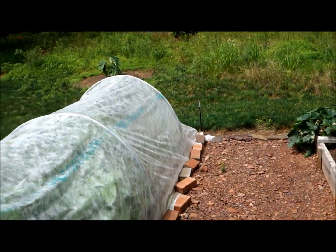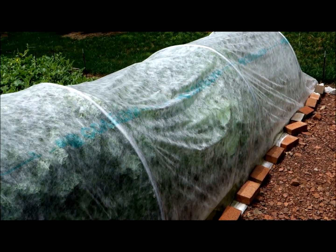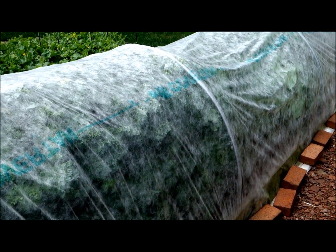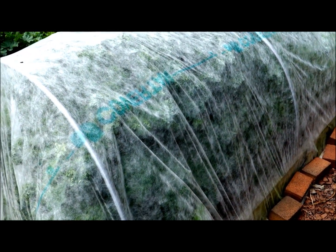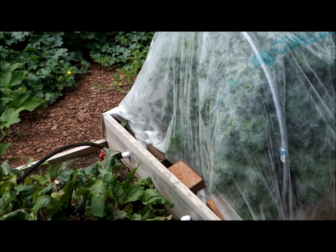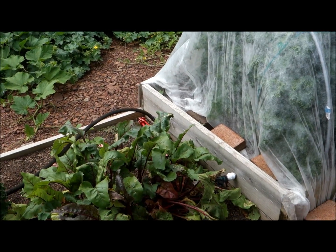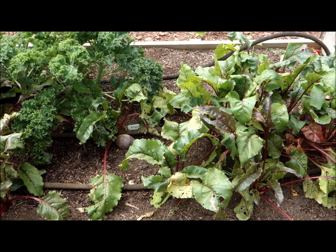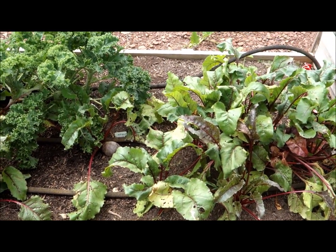And so let's spin around here and take a look at this garden bed here in the middle. Now under this row cover I have kale planted. And so again, it's nice to be able to come out here, pull back the cover, and just pick your kale plant leaves without having to worry about any worms on it. It's well worth the time and effort that you spend to put in the row covers. And then I have some red beet plants here.